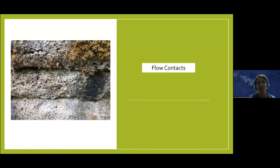You can have also flow contacts. So when one flow develops, you can have weathering on top, and then the next flow comes and moves over it. In between, you can have gaps. And again, along those gaps, you can have fluid transport.